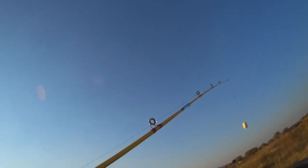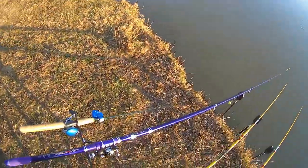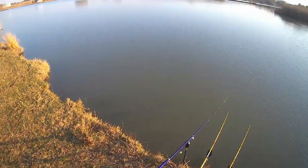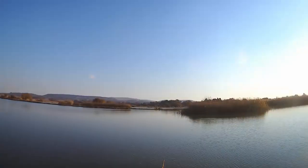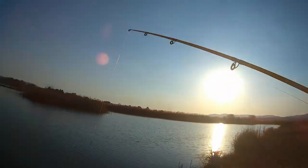Let me know in the comments if you guys like this point of view as opposed to the chest strap where you kind of look in different directions. I'm using the head mount in these videos. I just find it a lot easier and it shows the action as it's happening, rather than having to readjust the camera and get the shot.